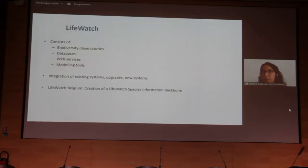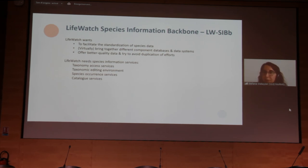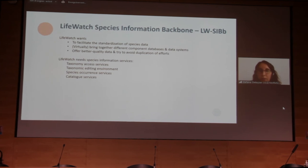And one of the activities of LifeWatch Belgium is the creation of a central LifeWatch species information backbone. The idea is to standardize the species data and to virtually bring together different component databases and data systems. So that's what we are doing now, for instance, at the moment with WoRMS, linking it to FishBase, linking it to SeaLifeBase.